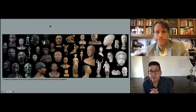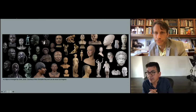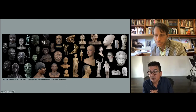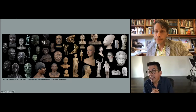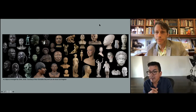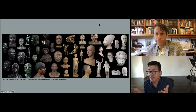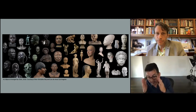So you see depictions of all different races and many different cultures from many different periods. And I was trying to think about this idea of whiteness as a construct that begins really through the study of ancient objects, white marble objects, and the imagining of a classic world that's happening in the 18th and 19th century.